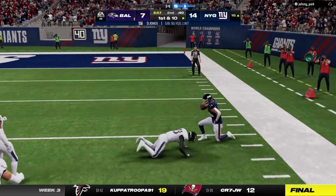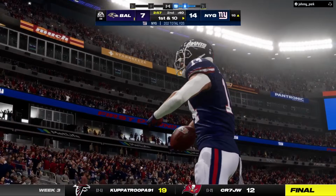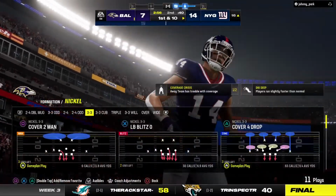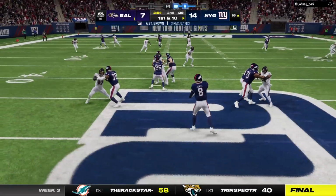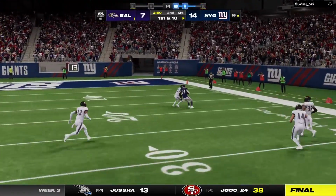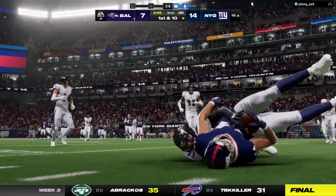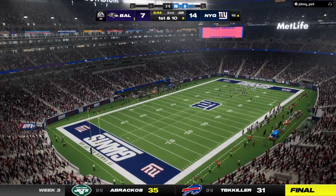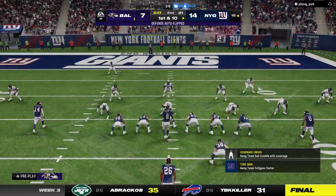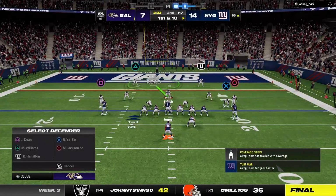All the way down inside the 20. A nice pickup of 23 on the 3rd down conversion. That's a play that will likely be forgotten when you talk about big moments in this game. But plays like this are critical to keep drives going. And if points result, we'll call this game as swatted. So the ball down to the 16 here for 1st and 10.